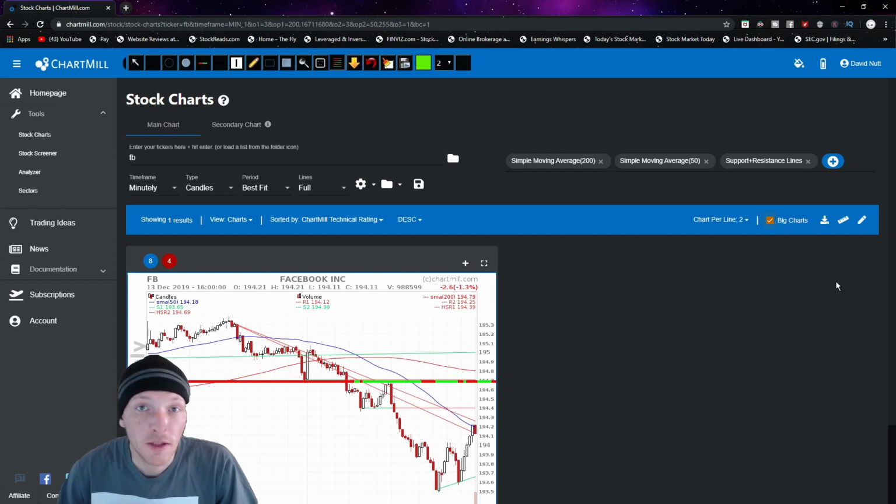If you wanted to load up tools so you can draw on the chart, at the far right here, click on this little pencil, and then at the top, it'll give you a list of tools that you could choose from to draw on the chart. You could draw with a pencil if you wanted.